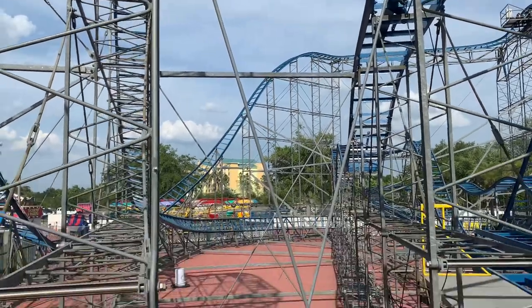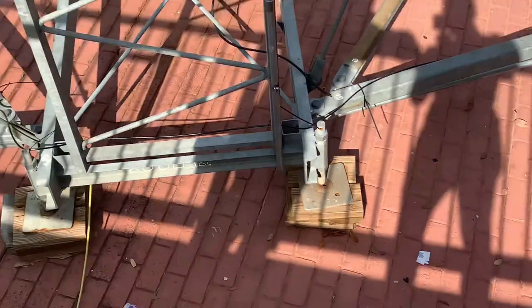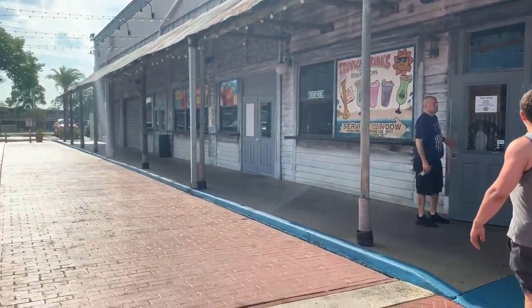You guys are gonna laugh when you see how this roller coaster is on this wood. It looks like it's not even in the proper holes, and the wood looks like it's falling apart. And although this little roller coaster was fun, let me tell you, it was rough.